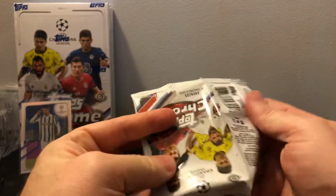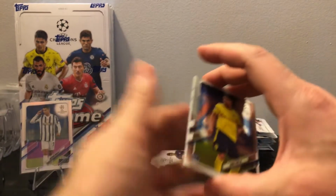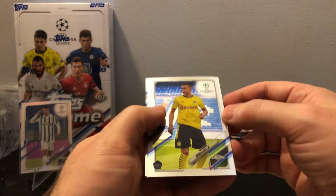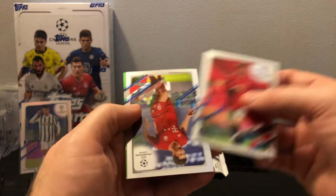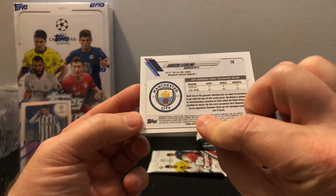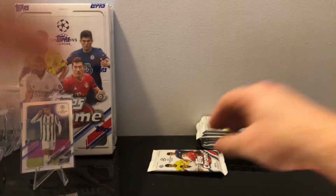I'd almost have to get a refractor of each one of the releases so far and compare them, but it just really shines. It's really, really silver. Jesus again, nice rookie. Brandon Williams, and a green in this one is going to be Raheem Sterling. Is that a green bubbles? Yeah, it's a green bubbles. I guess it's like a lime green kind of looking thing.